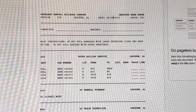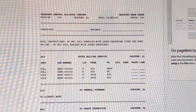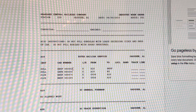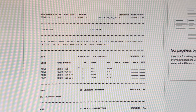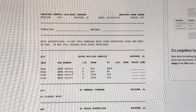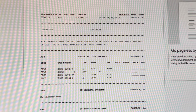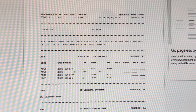All right, I've pulled up the old work order from the last time, and the first thing I'm going to do is change the date. So I'm going to change this to the 30th. And then I'm going to come down here and change these car numbers. So I'll just backspace these. And I got a 488, 470. And I also have another BNSF car, and it was a 481, 584.